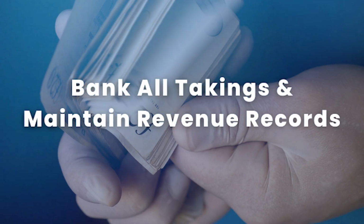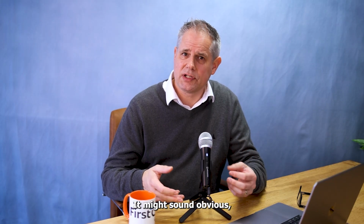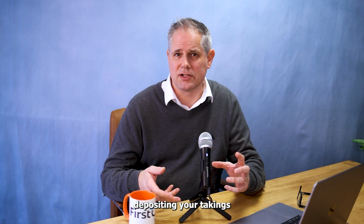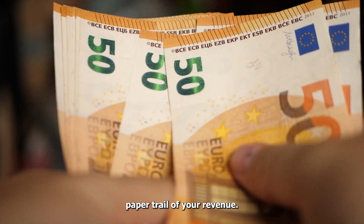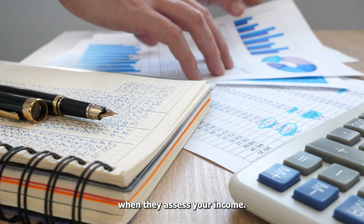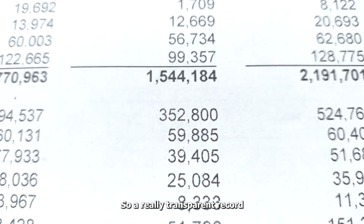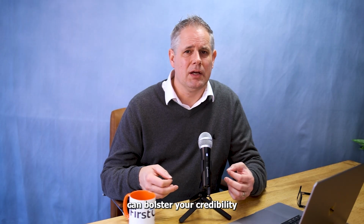Bank all your takings and maintain clear revenue records. It might sound obvious, but regularly depositing your takings rather than holding on to cash builds a clear paper trail of your revenue. Lenders heavily rely on bank statements when they assess your income, so a really transparent record of your income inflows can bolster your credibility when negotiating for lower interest rates.